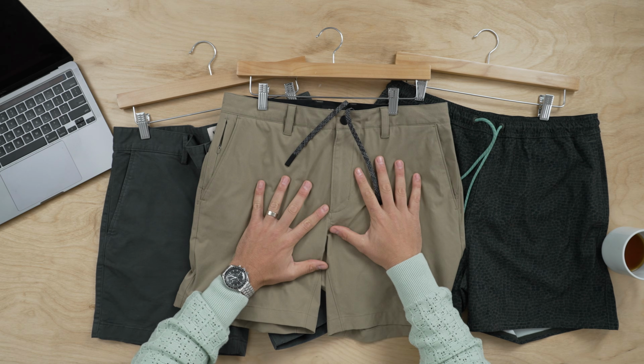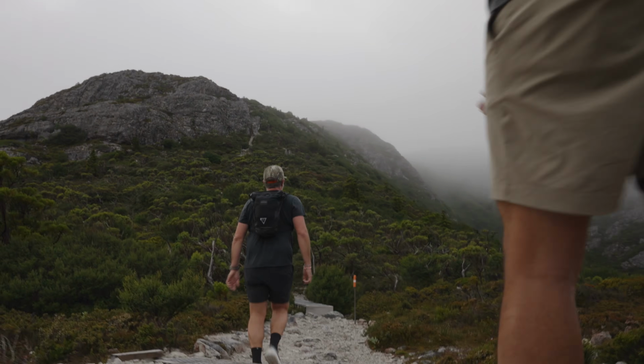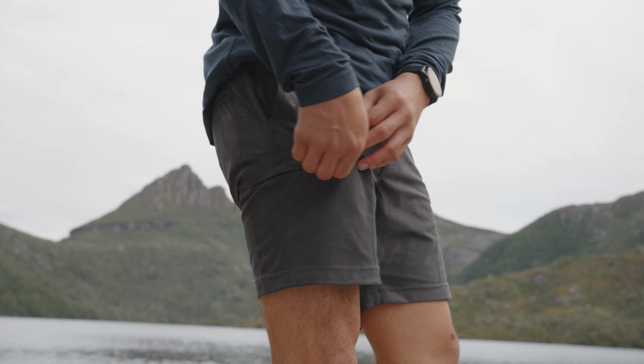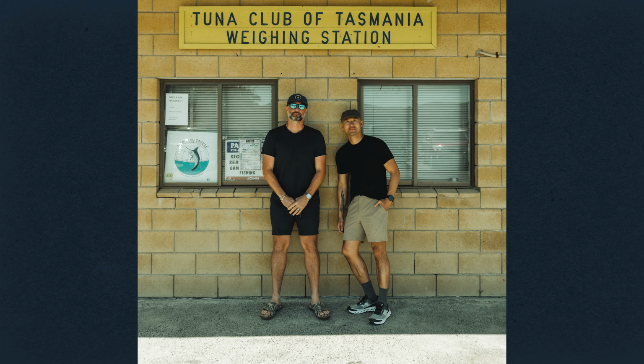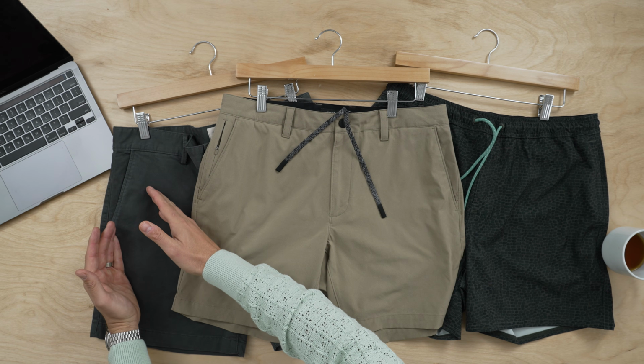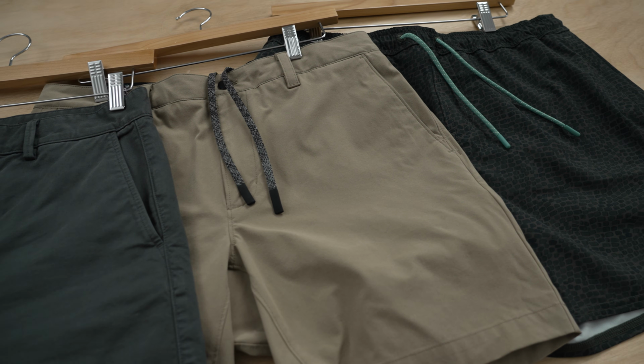I very recently put these to the test in Tasmania with our head designer of Proof, Sunny, who made these shorts, and we were jumping in a lake, hiking mountains. We went on trail runs with this because we packed really light. So this is that true adventure hybrid short. And again, talking about versatility, this looks awesome with a polo, with a button down, even with a pair of loafers. So it looks similar to the 365, but the fabric and the performance has a whole different focus and intention behind it. Whew, out of breath.